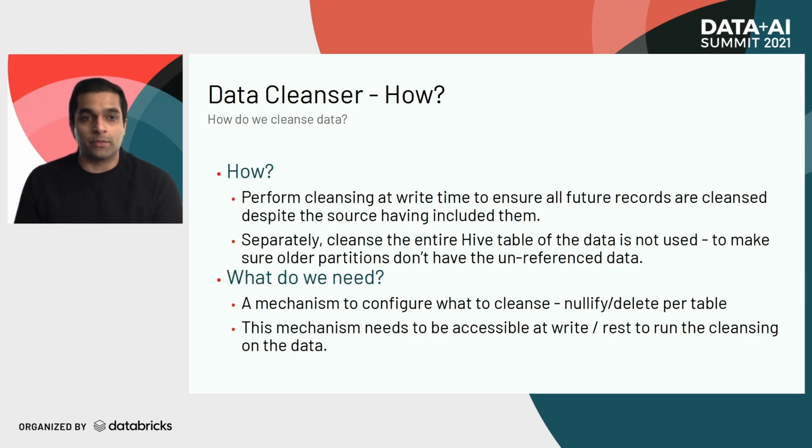So how do we go about doing this? The actual cleansing portion, we perform the cleansing at write time since it was easier, and it made sure that all future records were clean despite the source keep having them. So you know that your downstream tables don't have them despite the source providing them repeatedly. And separately, we had to cleanse the entire Hive table that is not used, to make sure that the older partitions don't have this unreferenced data. Let's say somebody's ingesting an older partition, but they still see it. That's not something we wanted.